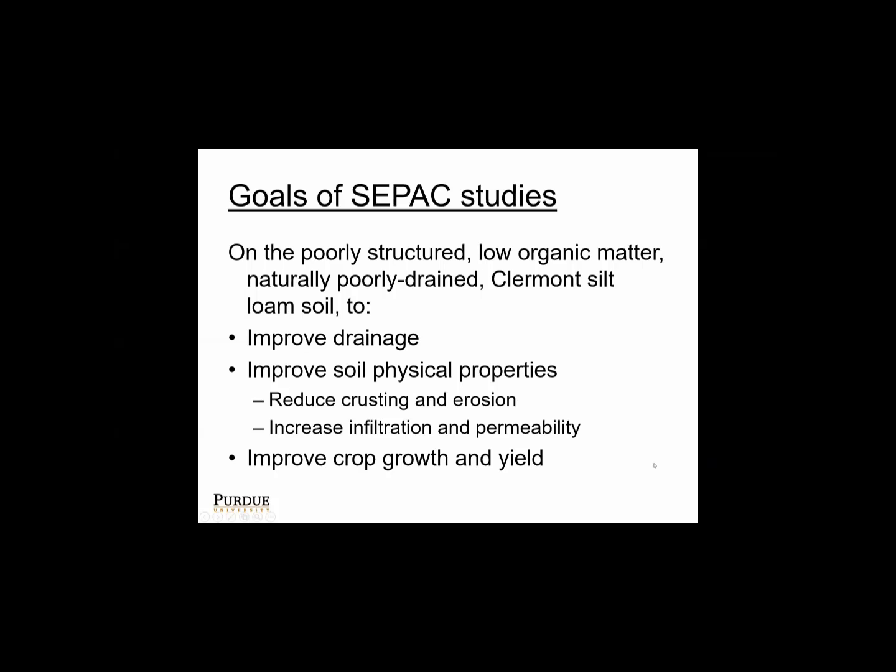The original goals of this project, from right about the time I got to Purdue, 1982, 83, were not just drainage, but it was basically looking at this poorly structured, low organic matter, naturally poorly drained Clermont silt loam soil, to improve drainage. That was a part of the state that had not traditionally been tile drained because of the high silt content, but with the advent of modern perforated plastic drain tube in the 70s, the farmers in that part of the state asked Purdue to do some research on it. And I arrived at Purdue about the time that a project was beginning.